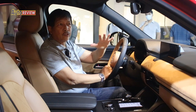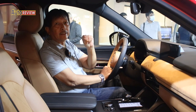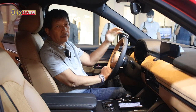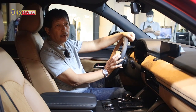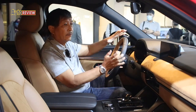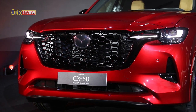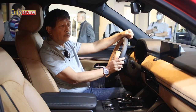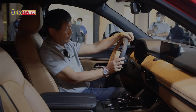Welcome back to Auto Review on our What's New. We attend the launch of the all-new Mazda CX-60. And this is a beautiful vehicle. It's a hybrid vehicle. First time for Mazda Philippines to introduce a hybrid in the Philippines. And wow, very impressive interior. And even the exterior looks are very exciting, very sporty, very elegant. Looking forward to learning more about this new offering from Mazda Philippines. Abangan po ninyo yan dito sa Auto Review.